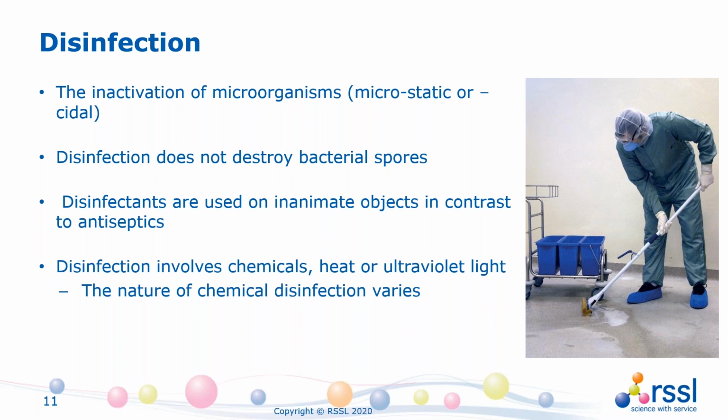Apart from the chemical disinfectants, which is the focus of this webinar, there are other forms of disinfection, like the application of heat or ultraviolet light. Another important thing when defining disinfectants is that to be classed as a disinfectant, the chemical does not necessarily need to be able to kill bacterial spores. In fact, most disinfectants on the market are not sporicidal. So we do need to purchase specialized disinfectants for that purpose. And again, I'll say something about that shortly.